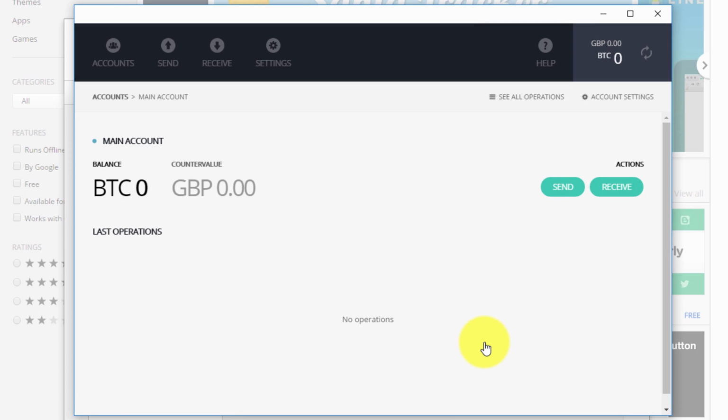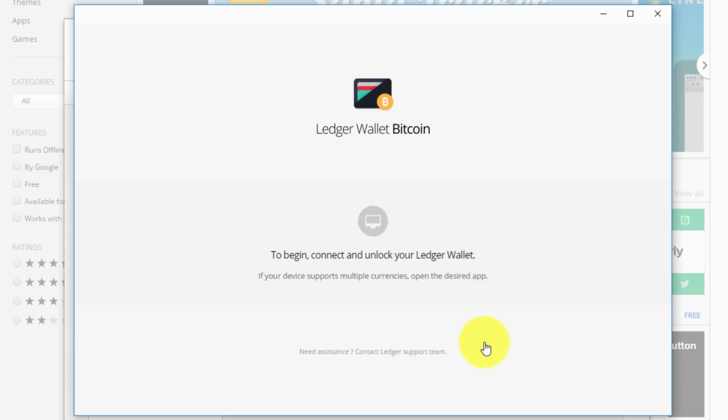At one point I purposefully unplugged the Ledger from the USB port while I was playing with the wallet software, and the software immediately locked itself and wouldn't allow me to do anything else with it. I also realized at that point that the hardware wallet doesn't actually have any kind of battery. Unless the hardware wallet is plugged in via USB, it's completely unresponsive.